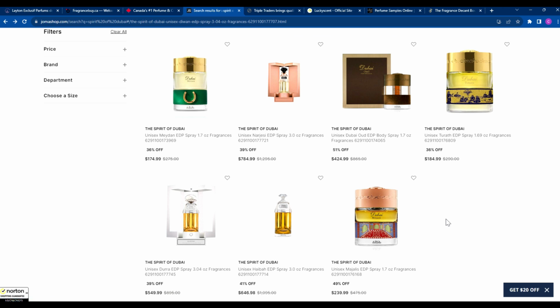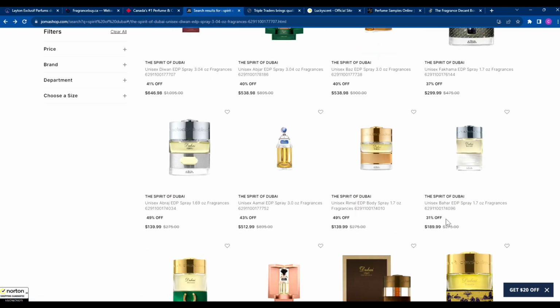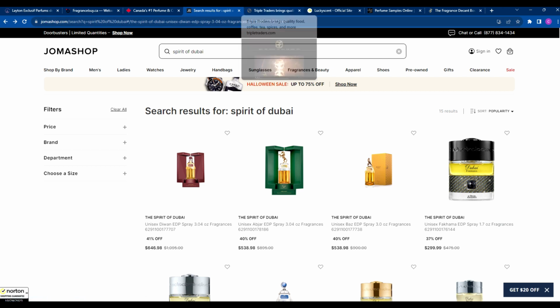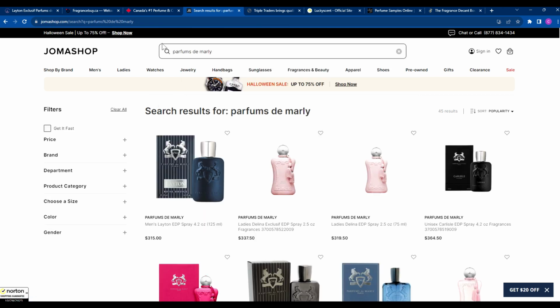I think I bought it at 188, but that was at Fragrance Net, and I don't have that up here, but maybe I'll add it real quickly as we go through. I just don't want this to be too long, and I'll show you why when we get into Parfums de Marly.